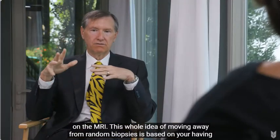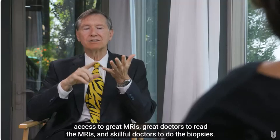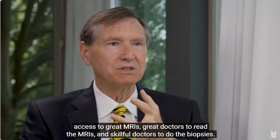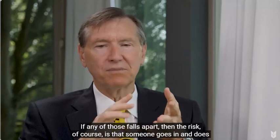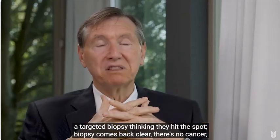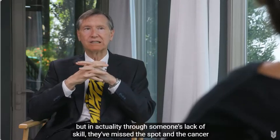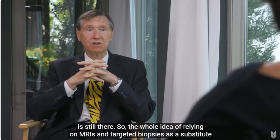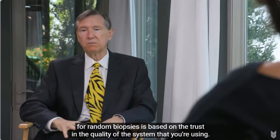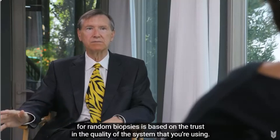This whole idea of moving away from random biopsies is based on your having access to great MRIs, great doctors to read the MRIs, and skillful doctors to do the biopsies. If any of those fall apart, then the risk, of course, is that someone goes in and does a targeted biopsy thinking they hit the spot. Biopsy comes back clear, there's no cancer, but in actuality, through someone's lack of skill, they missed the spot, and the cancer's still there. So the whole idea of relying on MRIs and targeted biopsies as a substitute for random biopsies is based on the trust in the quality of the system that you're using.